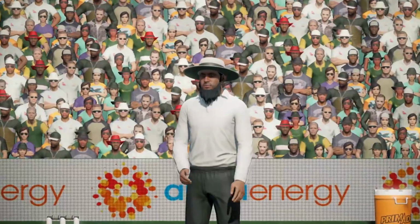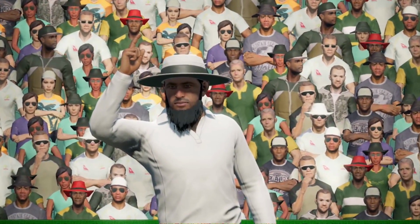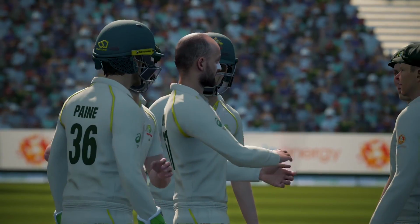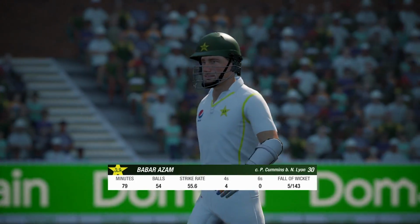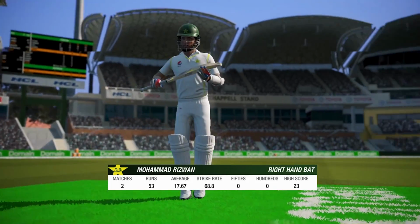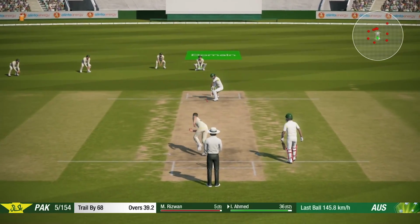Pat Cummins took the catch in the end. Yes, you can see the umpire is overturning his original decision. The finger goes up. Nathan Lyon straight away again. First ball into his spell on Day 2. He's got the wicket of Babar Azam. Pakistan fall to 5 for 143. Just after they brought up the 50 partnership too. So Rizwan now to the middle.